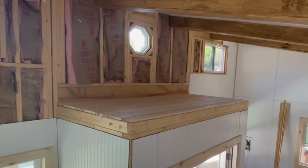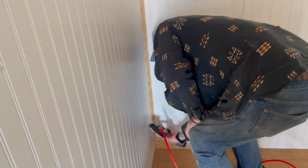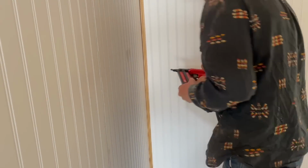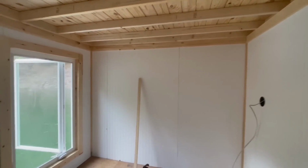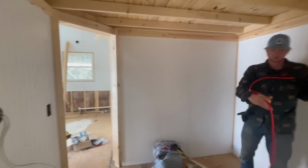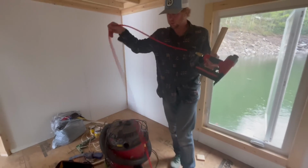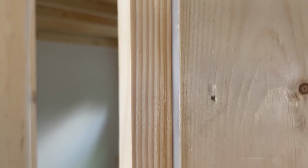What do we think? I just love those little pieces. They're so satisfying. This room is good. Windows, corner trim, inside out, except for the bottom trim, but that'll go after the floor. That is a good looking bead of caulk.